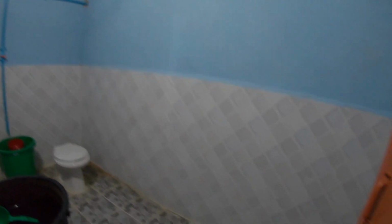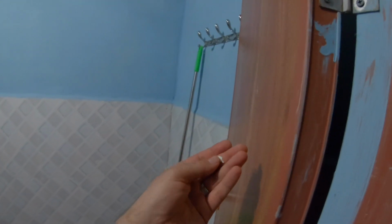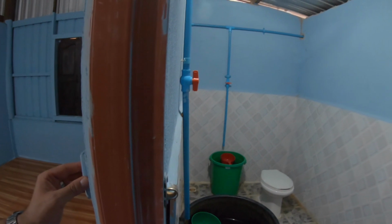Bathroom number 2, just as big as bathroom number 1. Few more cobwebs in here though, but just as clean. Yep, same deal over here, same deal with the door. We'll just clean that off. Don't need some building. What do you call that? Bit of cork. Just get rid of that down there. Lovely.